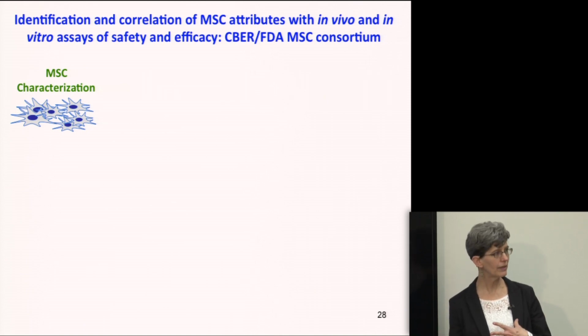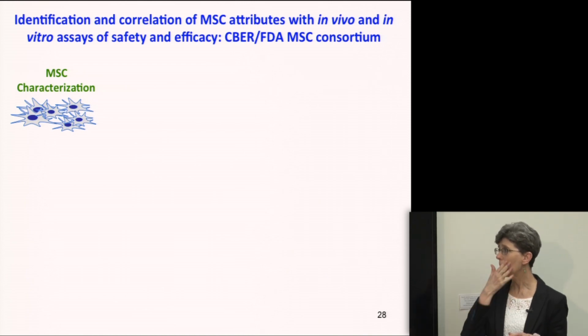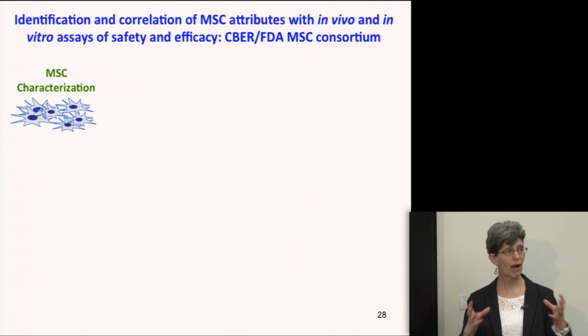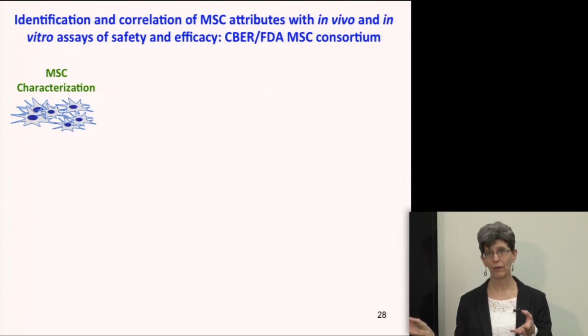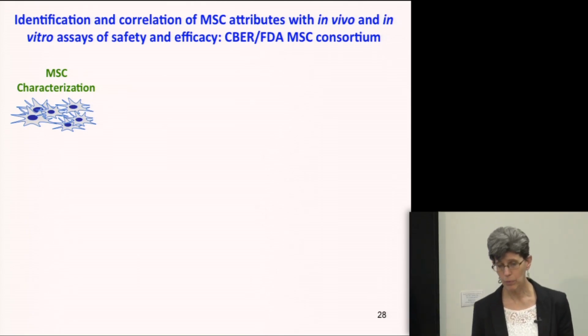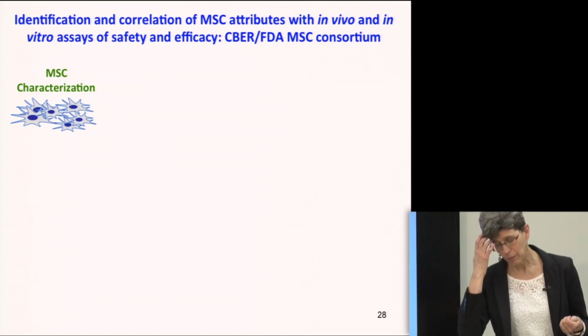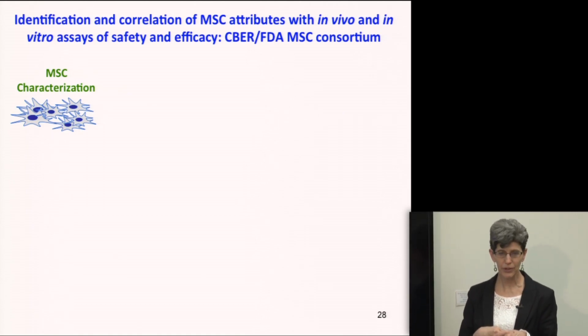They may go different places. They may respond differently to the local milieu depending on where they go in the body. And so understanding, in this very complex population of stem cells, what the critical product attributes are that correlate with a desired outcome or correlate with an undesired outcome is going to be a really important way for us to regulate this.